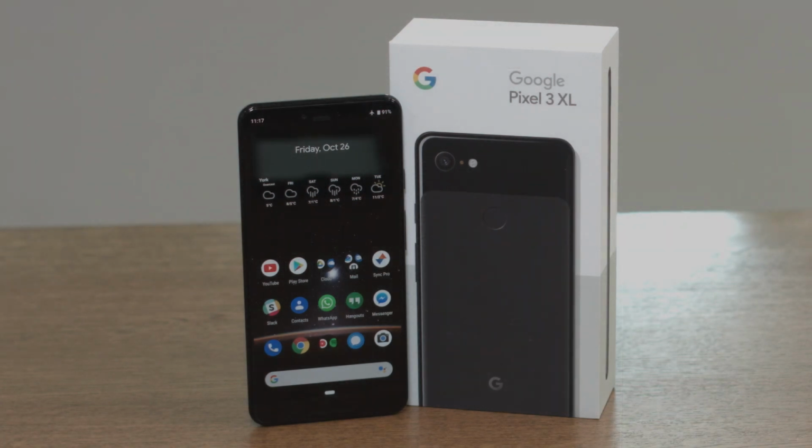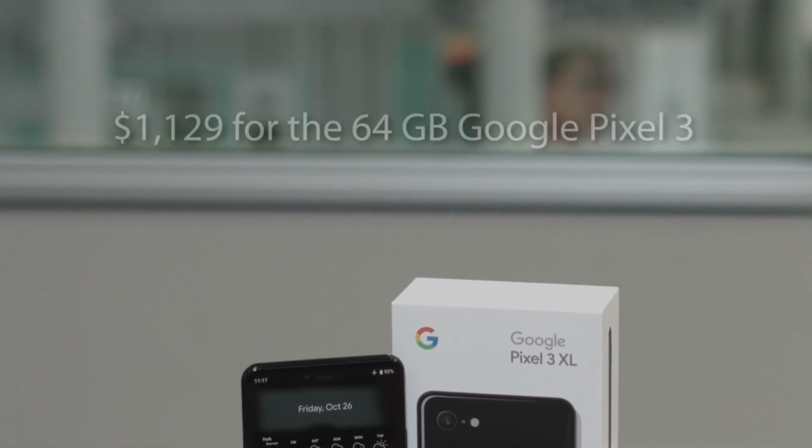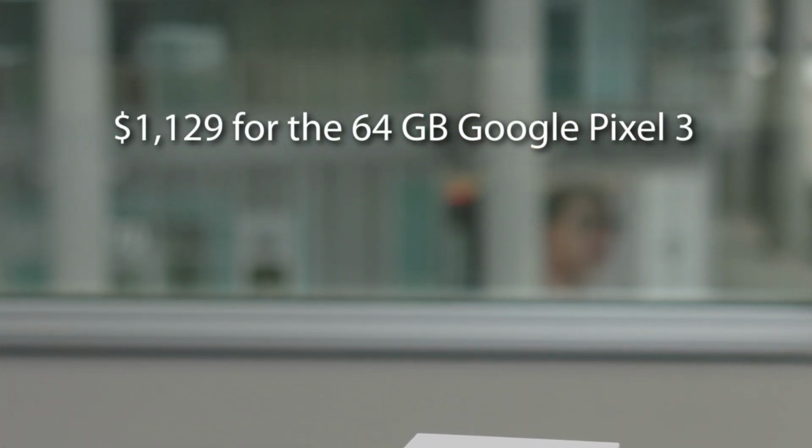I used to own the first Pixel, and now looking at the 3 XL, I mean, I totally would get it. However, is it worth the $1,129 for the 64 gigabytes? Maybe. I mean, if I couldn't afford the iPhone, then perhaps this might be a good alternative, but I could easily get the Pixel 2 XL and have almost the same features and only pay $899.